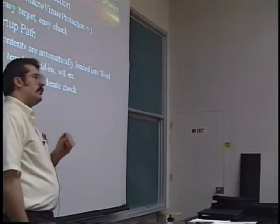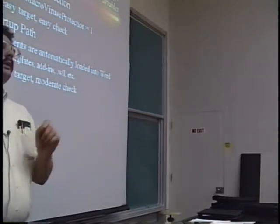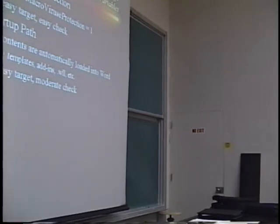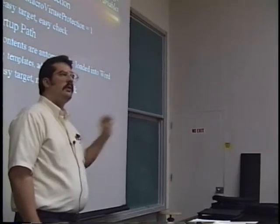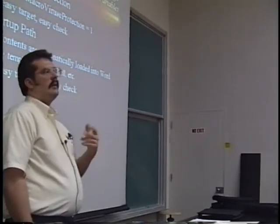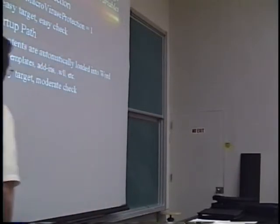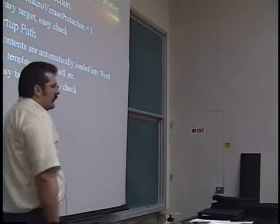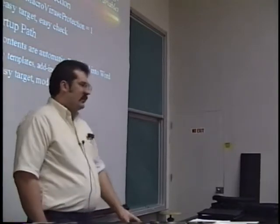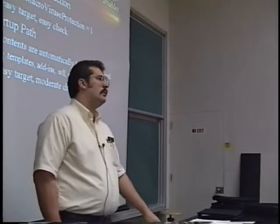And again, we talk about this single user mentality. When you install Office, it goes into a single directory on the system, and the system templates and startup path are pointing to that directory. Well, guess what? Everybody has access. It's an easy target. It's a moderate check in that you can't just look at the path and say this is good or bad. You have to look at the path and the contents.